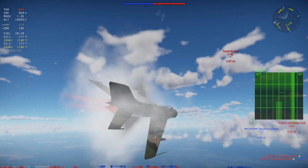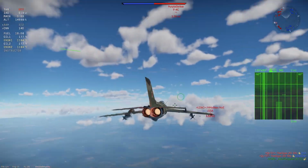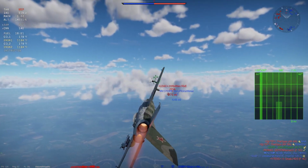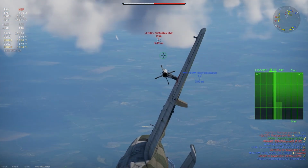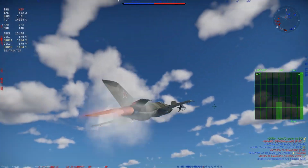Development of the MiG-19 began on July 30th, 1950, when Stalin ordered the development of a fighter with greatly improved range over that of the MiG-17 and MiG-15 then in service. So the MiG Bureau designers would get to work designing the new plane.